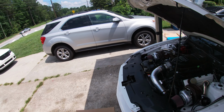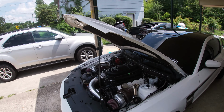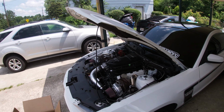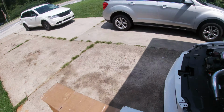Like my car, it was tricky. I do a pull in the car and the charging system light will come on and the battery light will come on, and then I keep riding around and then it just randomly goes off or randomly appears.